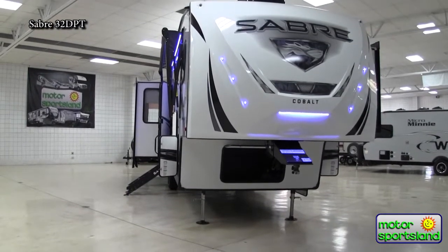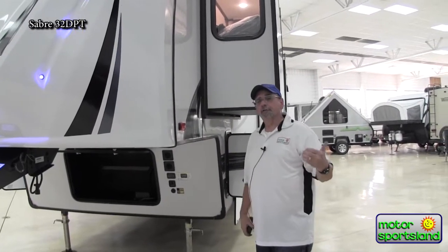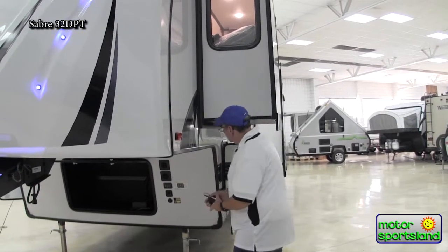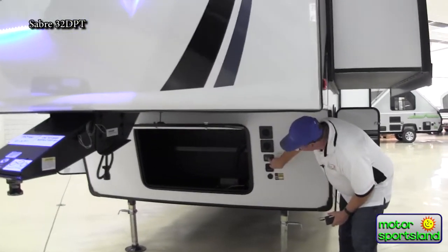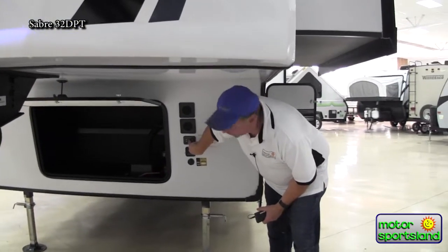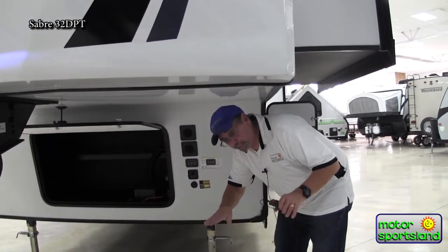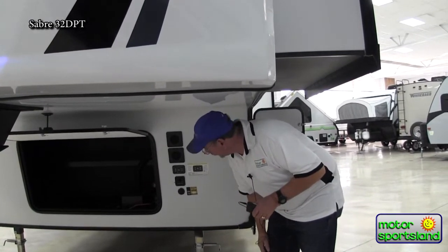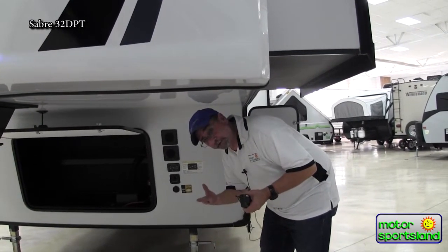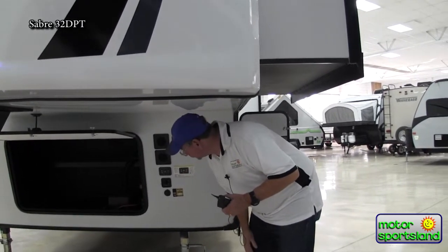Another nice feature of the Sabre, part of their Cobalt package, is the Generation 3 auto electric leveling system. All you have to do is come to your unit outside, and there's also an interior one in case you want to do it from inside. Just push a button, one step. You're leveled, you're eating your lunch by the time the next guy's still digging holes and trying to get things ready. Also, that memory remembers exactly where you were when you leave camp, and goes right back to where your truck was.